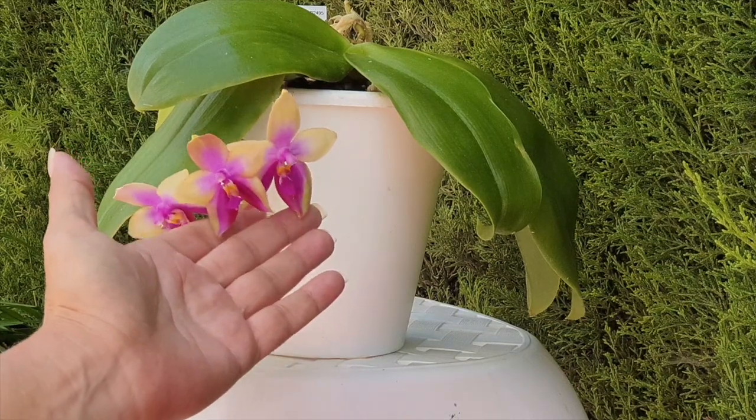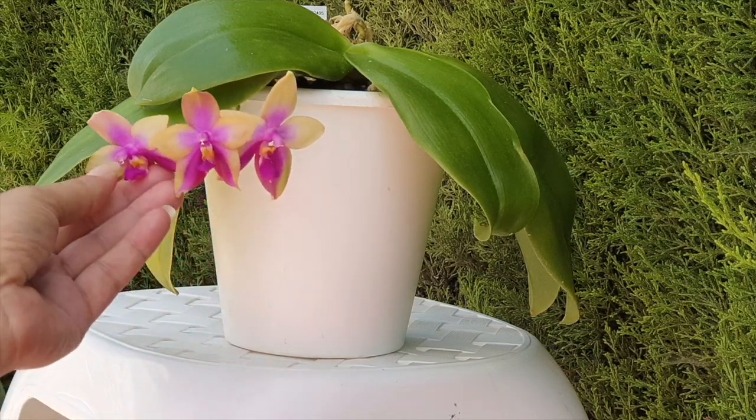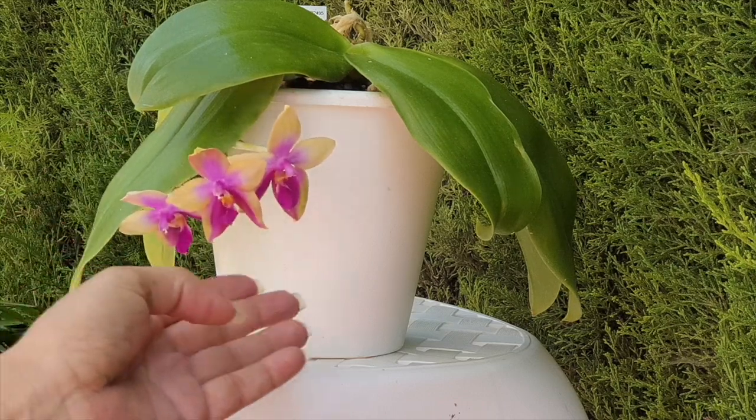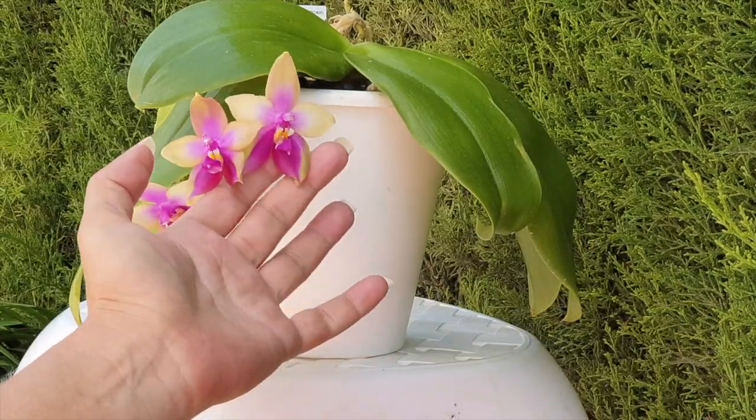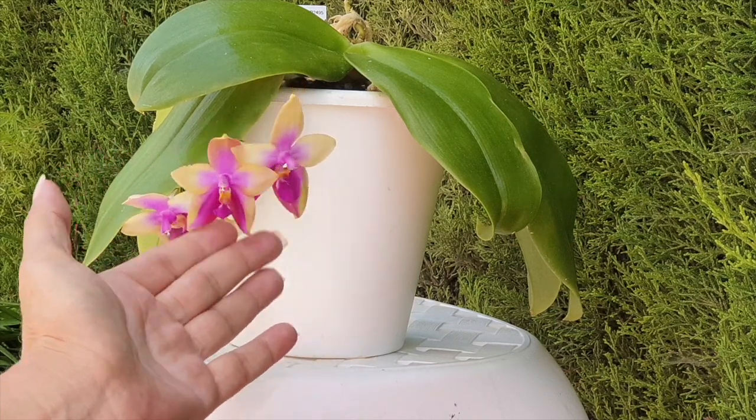Still got that heady, heady, spicy, sweet fragrance. But the pollinators are enjoying this Phalaenopsis as much as I am. So I'm losing the pollen cap. They've been busy. They've been chomping on the petals on the side, nibbling at the happy sap.